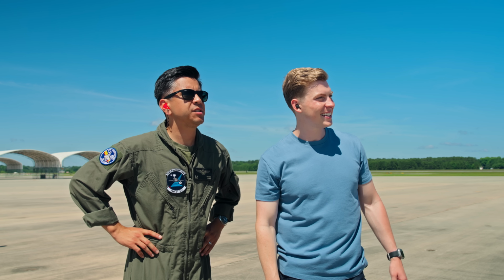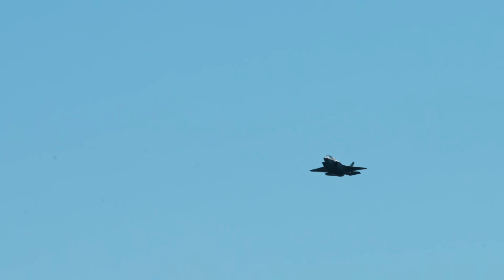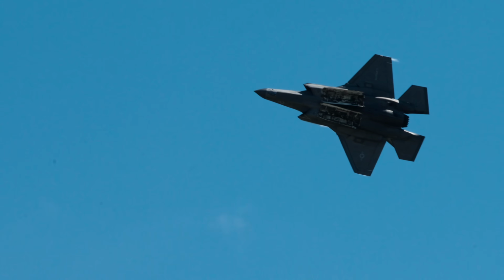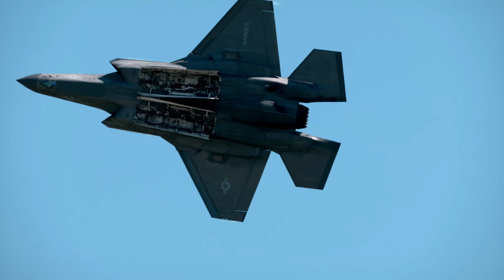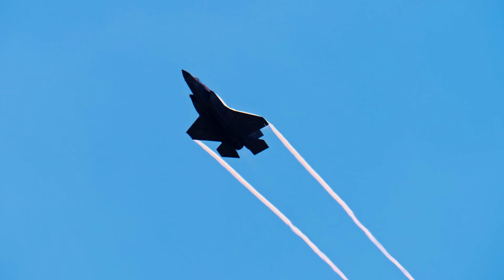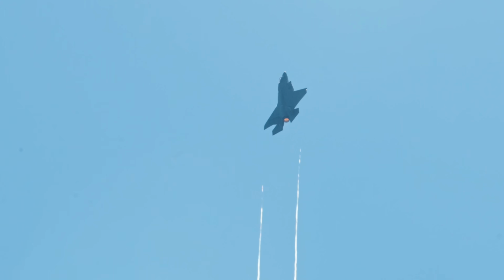All right, next up, he's going to start from right to left, setting up our weapon bay door pass. Weapon bay doors. From right to left, he's going to enter the vertical. At 4,500 feet, he's going to pull onto his back inverted. As his nose crosses the horizon, he's going to execute a pedal turn or arc corkscrew mechanics.